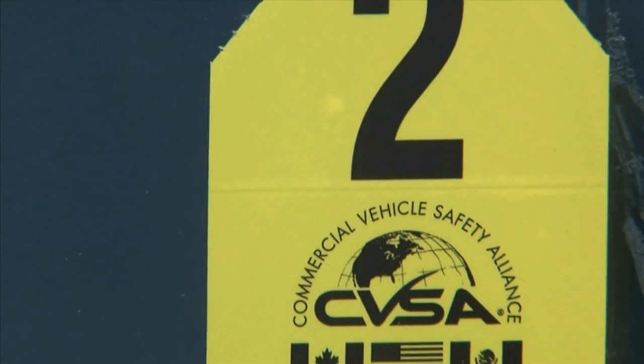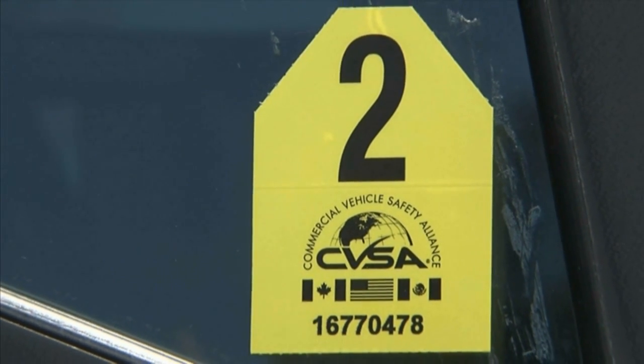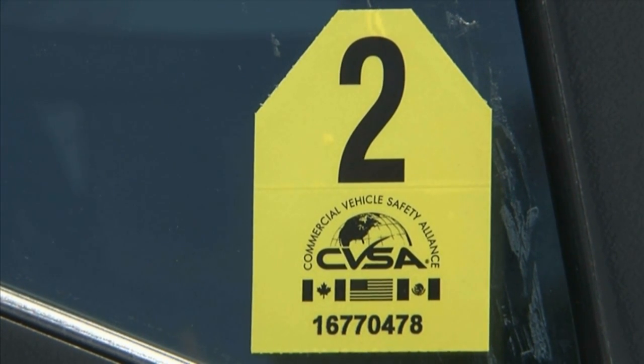If any violations are found, the North American Standard out of service criteria will be checked to see if either the driver or vehicle should be placed out of service. If the vehicle passes, a CVSA decal will be applied.